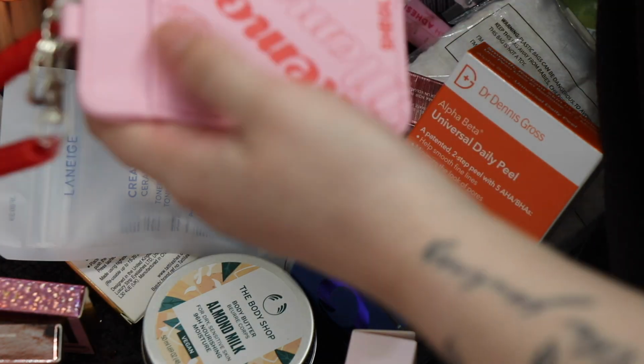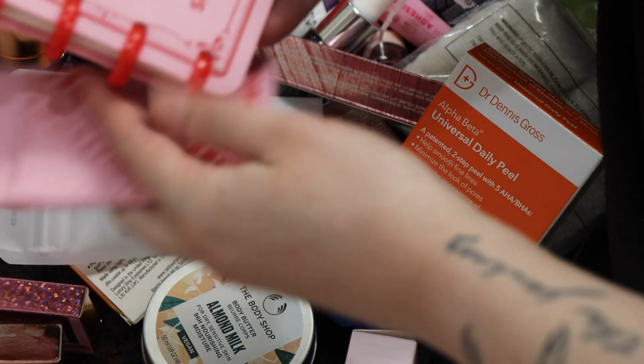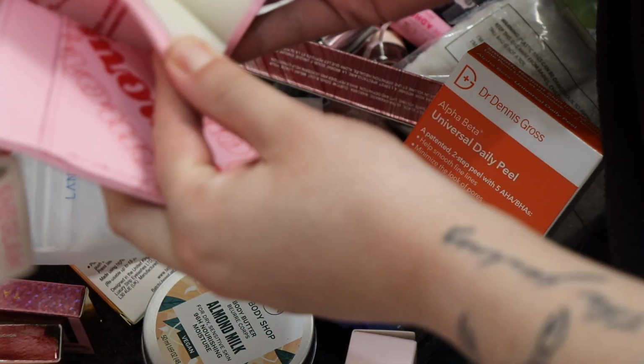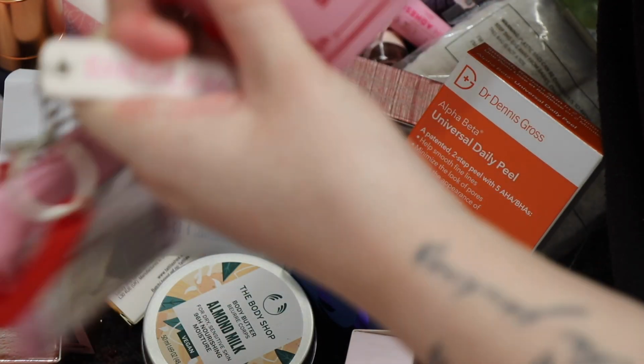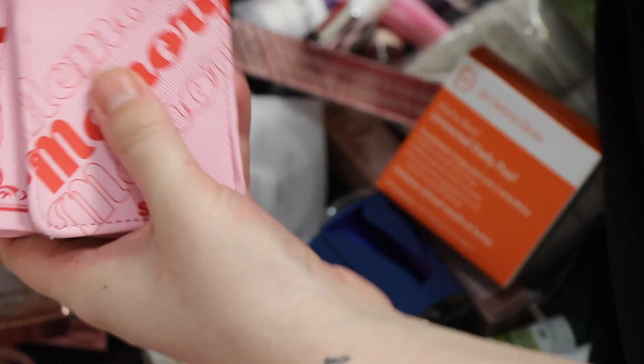I like it. These little things are so cute from She Glam. We have the little book of memories. And we've also got the little key carrier. But I just don't think I'm going to use them, to be honest. So I think I'll pass these along. I do think they're really cute, but I just don't reckon I'll use them. So give them to someone else who will.